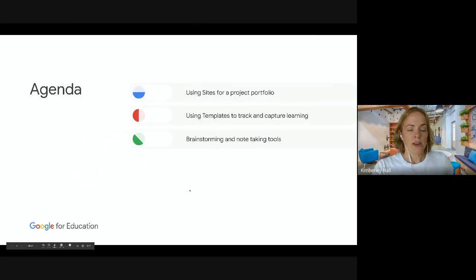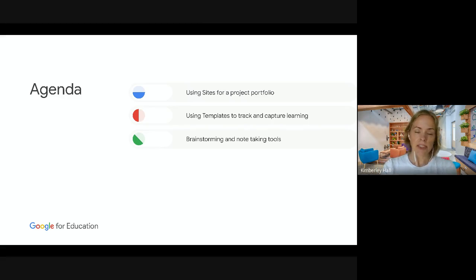Indeed. Okay, we may not take the full hour, though we are starting a bit late this afternoon. We're talking about projects and ways of planning and managing those, so we wanted to look at using Google Sites for a project portfolio. Google Sites is a fabulous tool, and Chris is going to take us through that. Then we might quickly look at some templates inbuilt into the products, and some great places to access other templates that can be used as a wonderful way of tracking student learning and progress, or your own as an educator. Then we'll finish off with some note-taking and brainstorming tools. So Chris, I might hand over to you to share your screen and jump straight into Google Sites. Cool. Let me share this bit here.